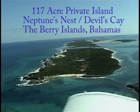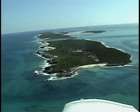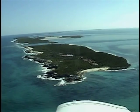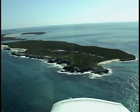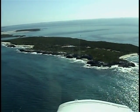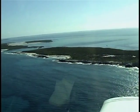The Berry Islands, the Bahamas' best-kept secret. 40 miles northwest of Nassau, Bahamas, exists a very special place called Neptune's Nest, with beach, cove, pond, high ridges, and bluffs rising from the sea like the mythical god.